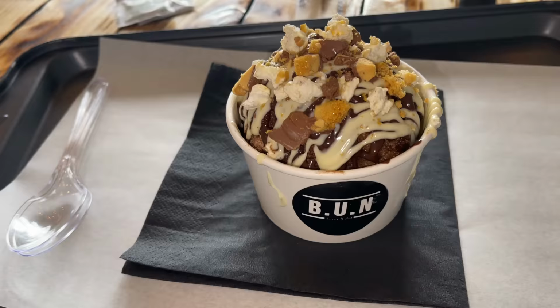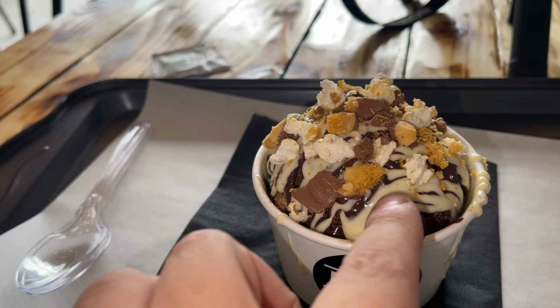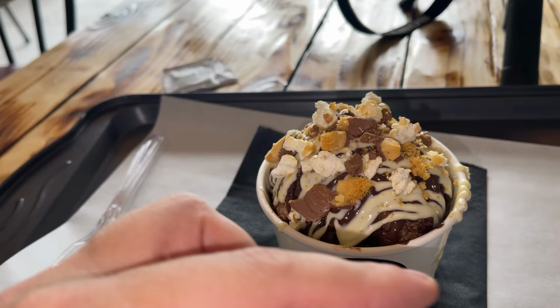My friend, the look of this does not disappoint. So we've got some honeycomb, some chocolate, a bit of popcorn. We've got some sauces going on. I think it's ice cream, right? Which is actually covered in a spiced cinnamony kind of batter. Oh man, I cannot wait to try this.